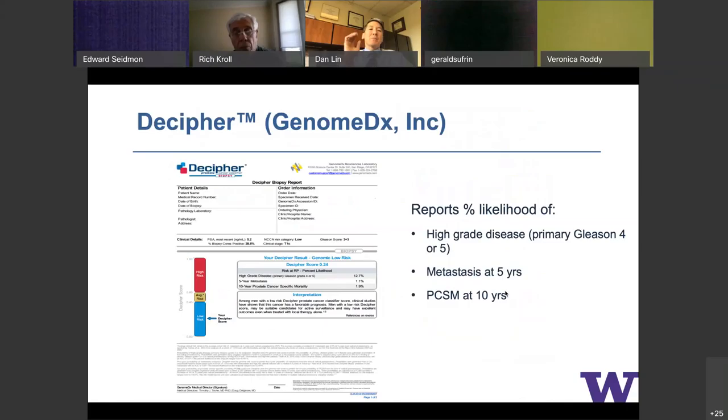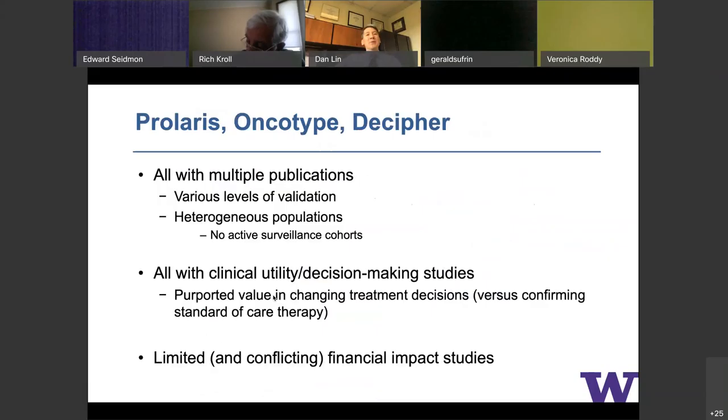Again, this is a slide of one of the types of reports that you might get if you order this Decipher test. And you can see here, I always make fun of the company a little bit when I talk to them about this average risk being this tiny little bar here. You're either all low or all high, but this is average risk. And then they give the patient where they are. A low Decipher score is low risk for metastasis, and a high Decipher score has a very high risk of metastasis.